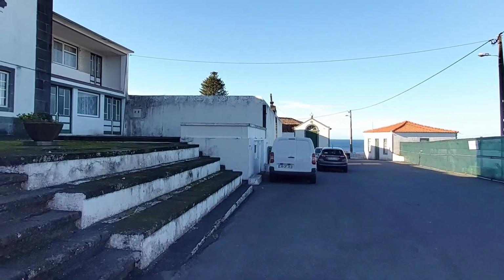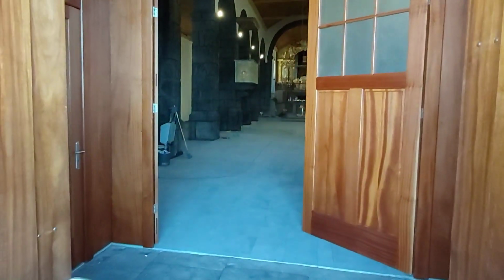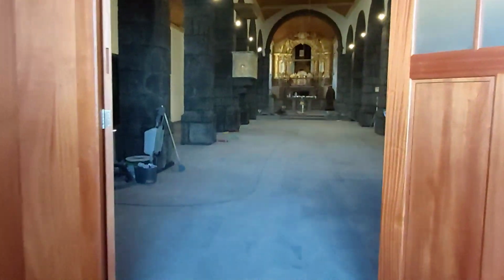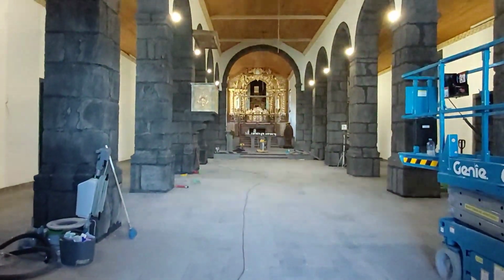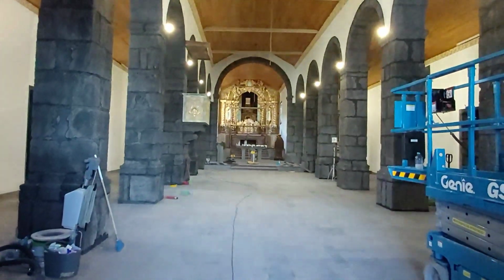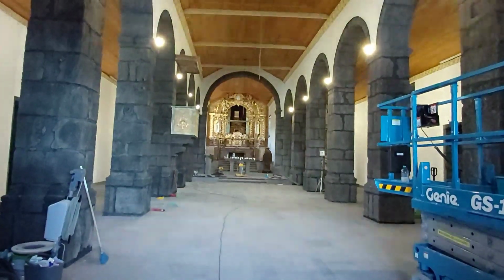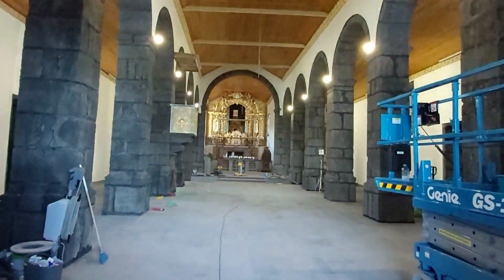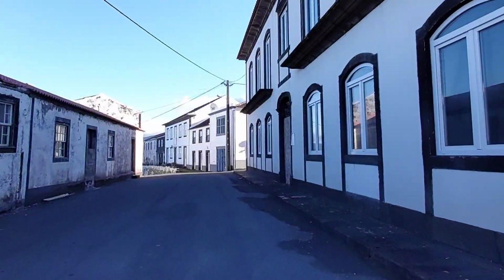Let's see if we can take a little peek at this church. Well, look at this. They've taken out all the pews. They're resanding down the floor and fixing it all up, restoring it. Sorry for the fluorescent lighting, which makes terrible footage for this video, but it's kind of interesting all the work that they're doing here to restore this. That's wonderful.